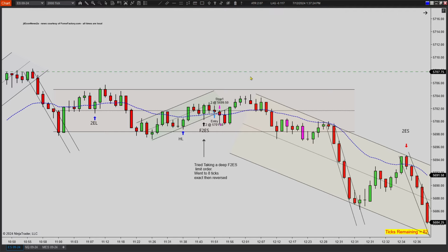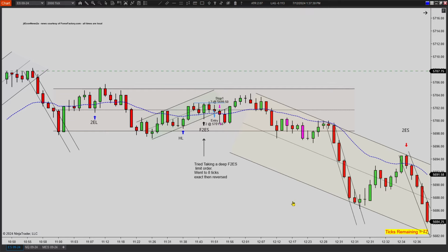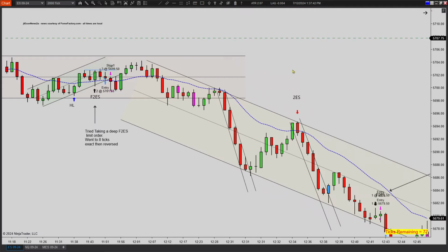was correct. So overall, I think I actually should have passed on this setup completely, especially when I saw 1, 2, 3 bars get rejected here. Overall, I don't think I like this trade, and I should have passed on it. So this was pretty much a bad trade in my book. And then the sell-off just dumps, and here we go.